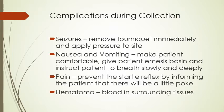So make sure you're always in communication with your patient and just asking them if they have ever had any side effects to blood collection, or have any sort of fears of any kind, because people can get sick and pass out and seize and all of these different things, and you don't want that to happen if possible.